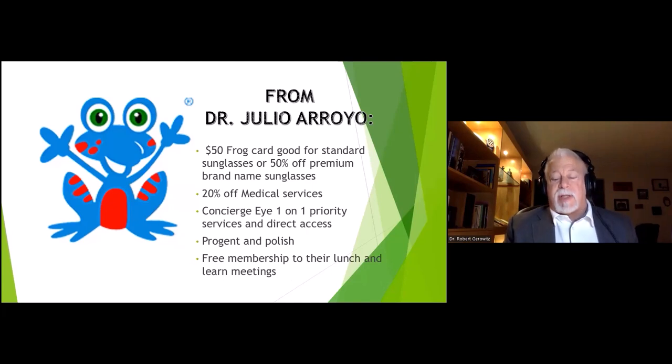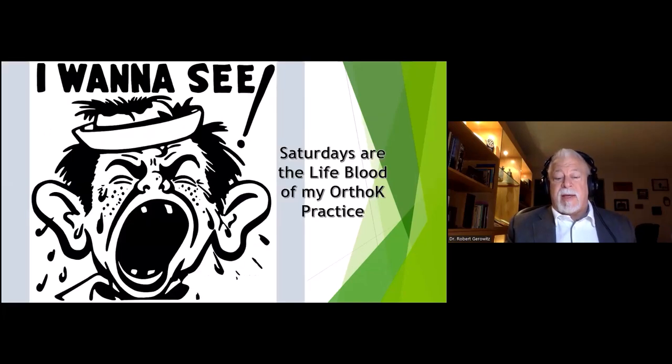And the highlights of this are a $50 frog card. That's his logo there. That's good for standard sunglasses or 50% off of premium brand name sunglasses, 20% off of medical services, concierge one-on-one priority services and direct access, ProGen deep cleaning, and free membership to his lunch and learn meetings. That's what I call all-inclusive.